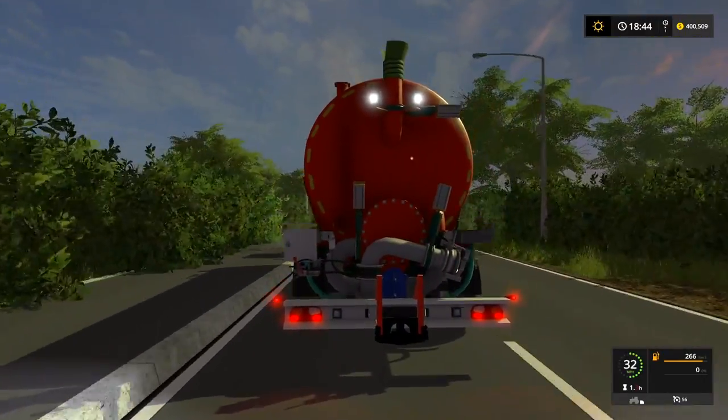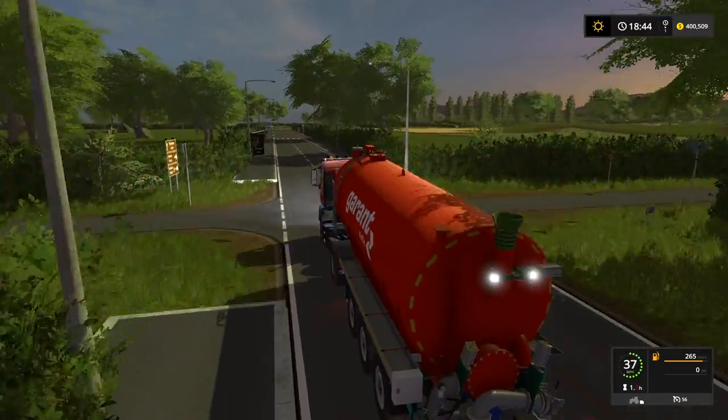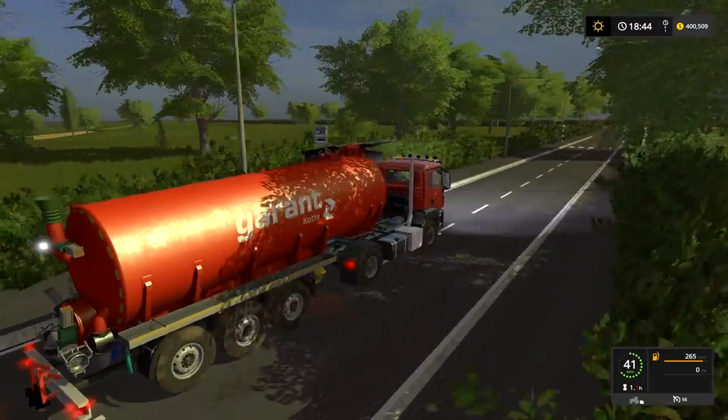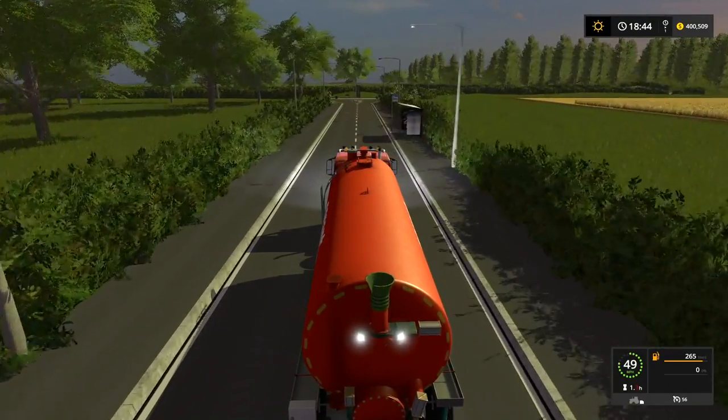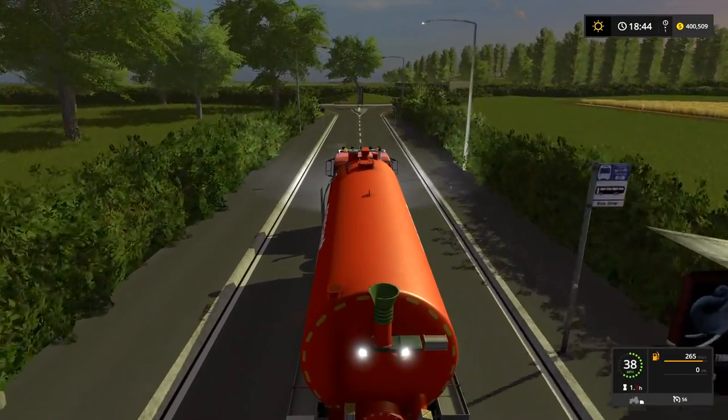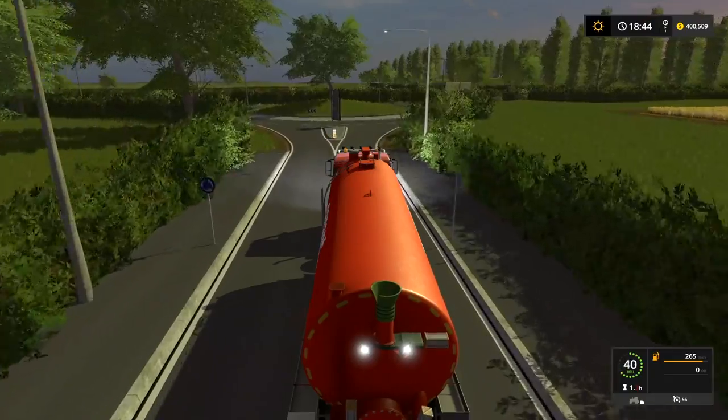So we're going to head back down there first. We're going to try and determine if it is a buy point or a sell point. If it is a buy point, well, that's great. We're going to fill this thing up. If it's a sell point, well, I guess we'll know because we can't fill it up, can we?